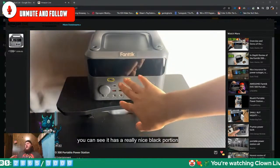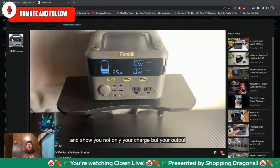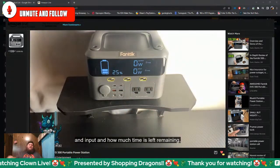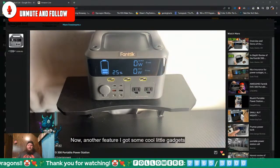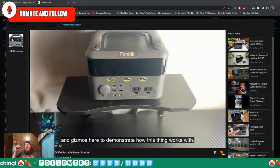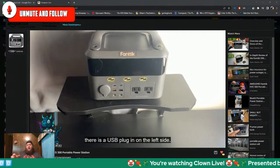Nikita's got a great sense of presentation, but we're going to push through the Fantic power station a bit quicker. We love the giant display. We love that the Fantic has an emergency light on the back. We love that it has the quick charge system and the dual AC plugs, as well as the DC connections, including the barrel connections and the ability to have it plugged in a power accessory port.